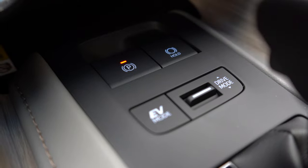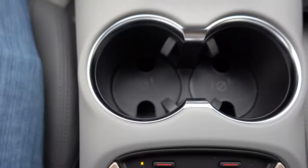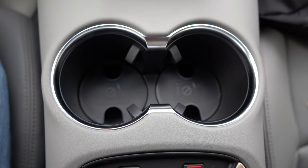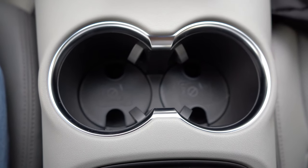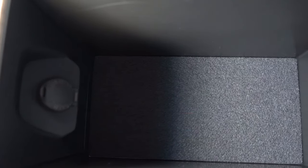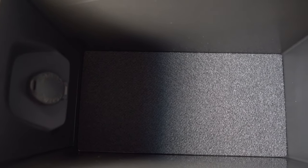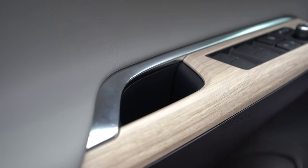You do have an electromechanical parking brake located just behind that as well. Just behind the shifter, you're going to find two cup holders as well as your heated and ventilated seat buttons, if your Venza, of course, is equipped. And just in the middle of it all, within that center armrest, there is a decent amount of storage and a 12-volt power outlet within there as well. So overall, for me, interior quality was definitely on point with the Venza.